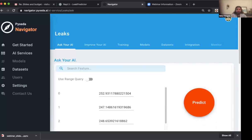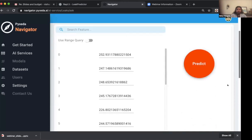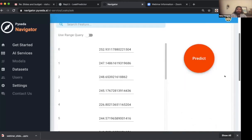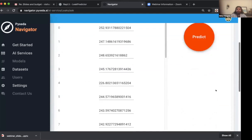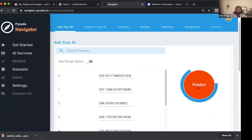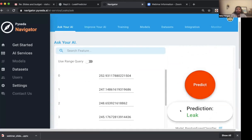Now we have a service and we are able to send it new information. On any given day, you can ask, what's been the state of my pool in the past 24 hours? I put it in here and it will make a decision on whether that particular day had a leak or had an evaporation. In this particular case, for example, it believes that it had a leak.